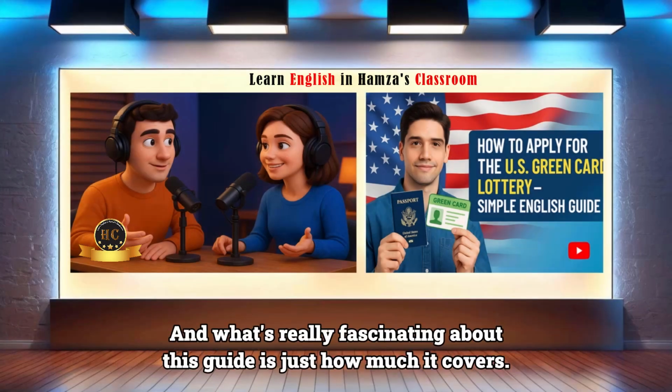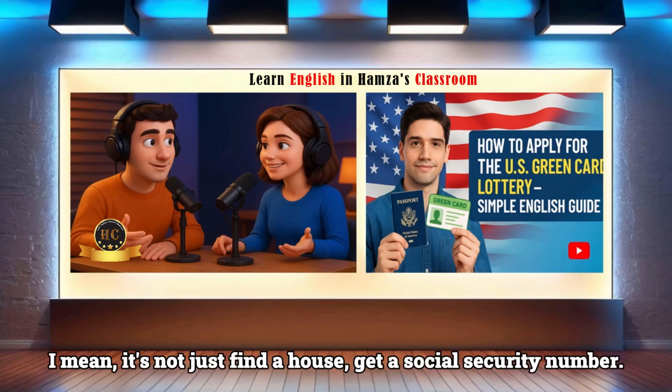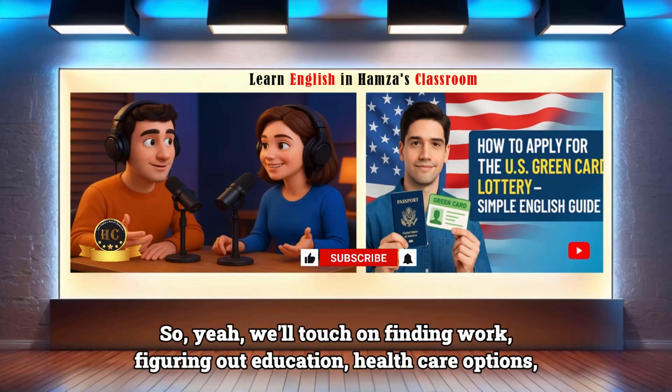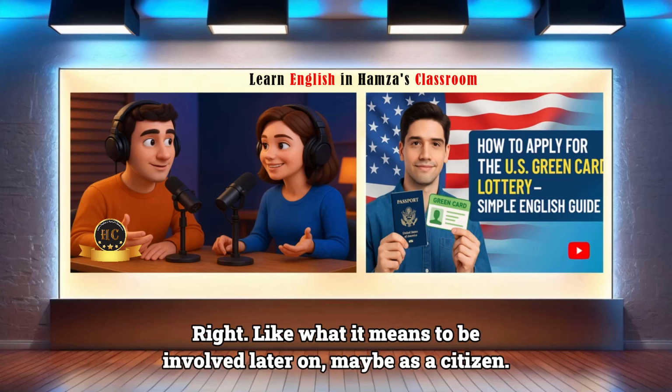What's really fascinating about this guide is just how much it covers. It's pretty comprehensive. It's not just find a house, get a social security number. It goes all the way to understanding the U.S. government, even emergency preparedness. So we'll touch on finding work, figuring out education, healthcare options, managing money, staying safe, and even the history and structure of the government, like what it means to be involved later on, maybe as a citizen.